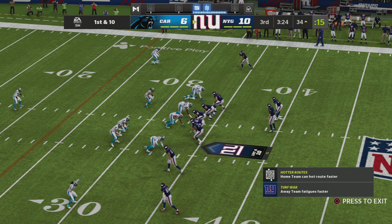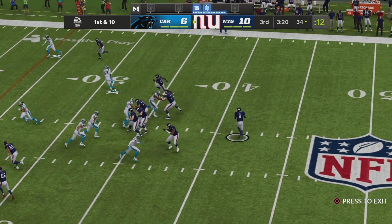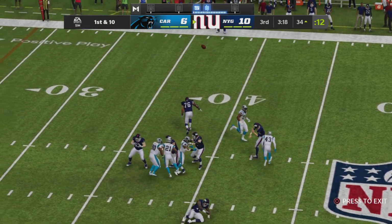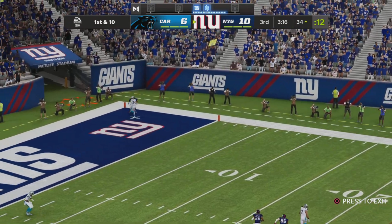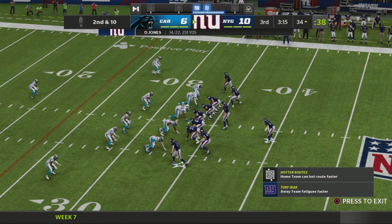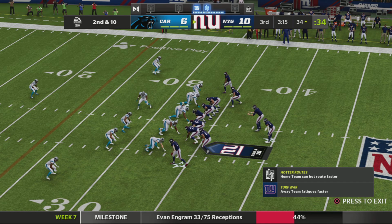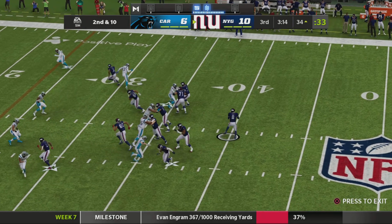Here's 1st and 10 just outside the 30. Back to throw. Jones. Oh, he's going to let this go for the end zone. Toward the back corner of the end zone, but he could not get the feet down. This will wind up incomplete. 3rd quarter of a tight football game as we come up on a 2nd and 10.